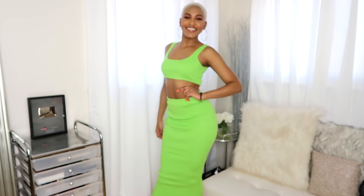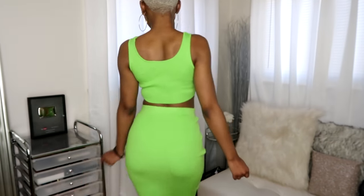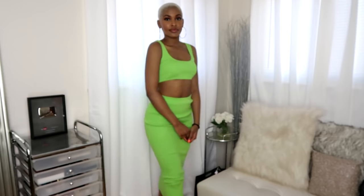And I know if you guys are going to be attending festivals, concerts, all your spring activities, then you're going to want to have something that makes your body look nice and something you can really show off and show out in. So you guys, this next piece is so trendy, and y'all, I'm literally obsessed.